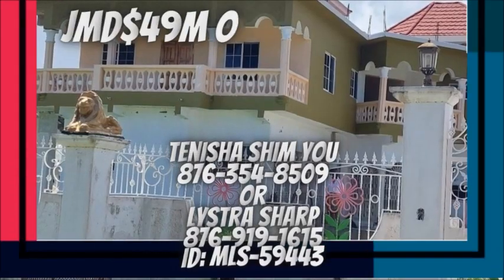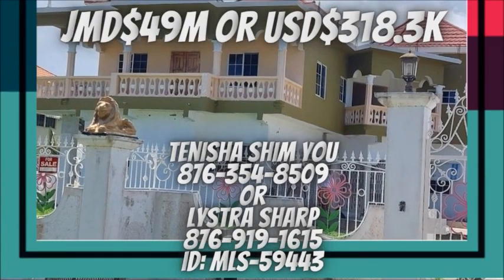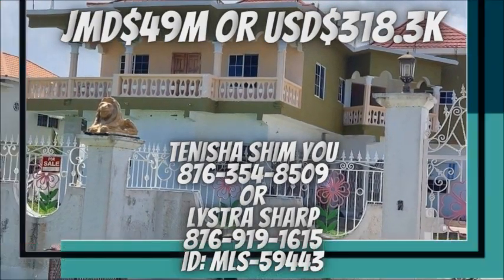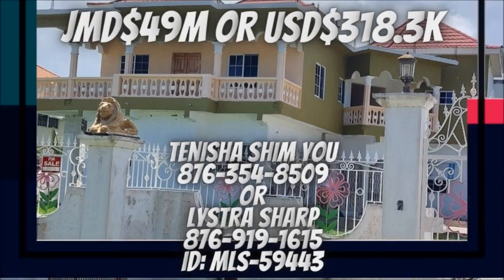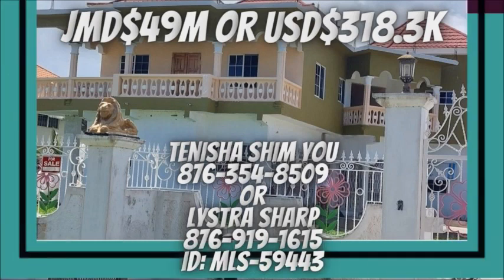The price for this house is Jamaican 49 million or US $318.3 thousand. To purchase or make an offer, please take a look at your screen or you may visit the description area below for full details.